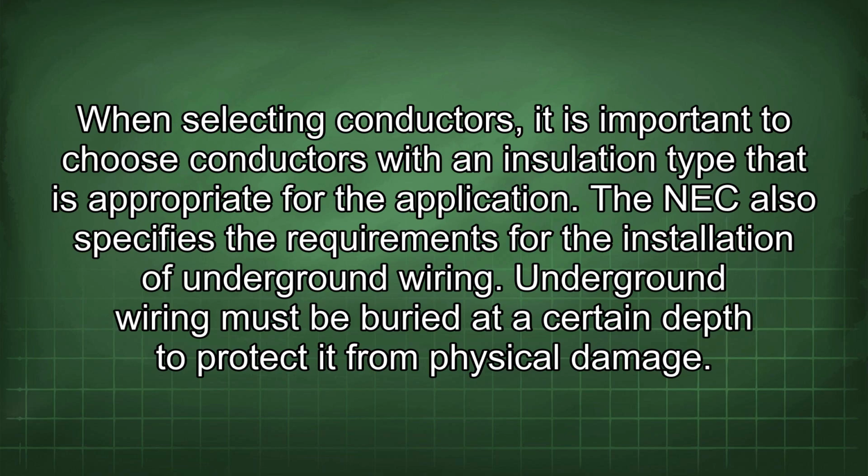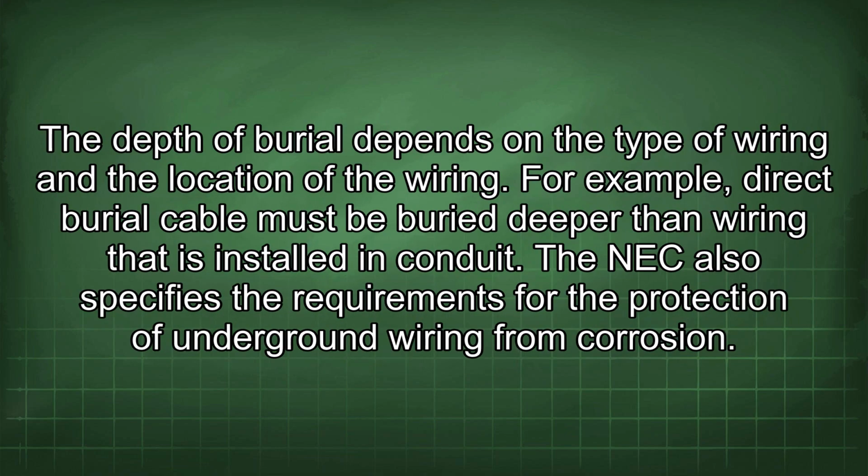The NEC also specifies the requirements for the installation of underground wiring. Underground wiring must be buried at a certain depth to protect it from physical damage. The depth of burial depends on the type of wiring and the location of the wiring. For example, direct burial cable must be buried deeper than wiring that is installed in conduit.